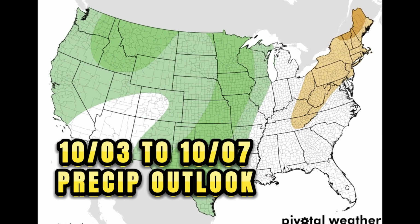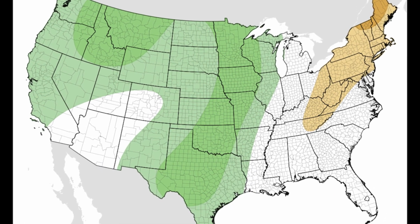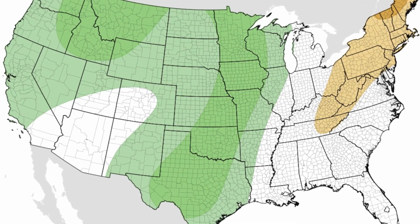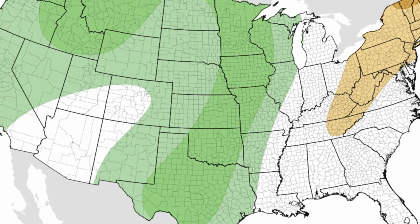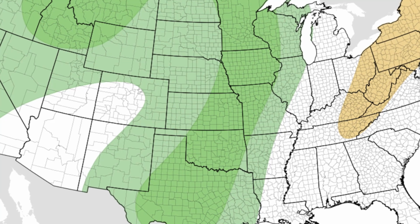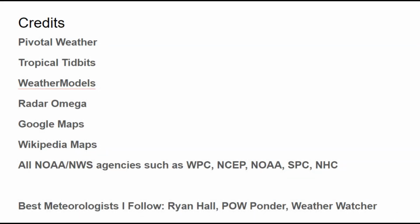Now, here we go, your October 3rd through 7th precipitation outlook. Not extremely above average across the plains, but yes, above average. Again, that heat dome would make it drier here into the northeast. The reason we're not really seeing anything there in the southeast, that's where we have the potential for some long-term weak tropical entities. We'll watch that. But again, we're not looking at anything too major, but definitely the heat being the main concern.